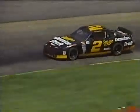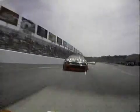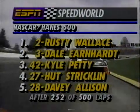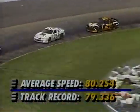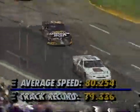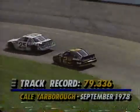Some real tight competition. And so it is on the racetrack, although Rusty has a rather comfortable lead now. He's about a straightaway ahead of Dale Earnhardt and Kyle Petty in the Haynes 500. The current average for the 500 NASCAR Winston Cup race here at Martinsville is a record, 80.254. The track record is 79.3. That was set by Cale Yarborough in September of 1978. Well, I'm sorry, 78.